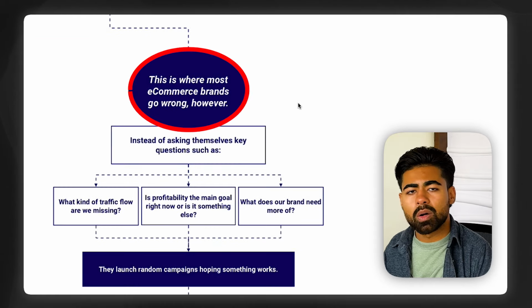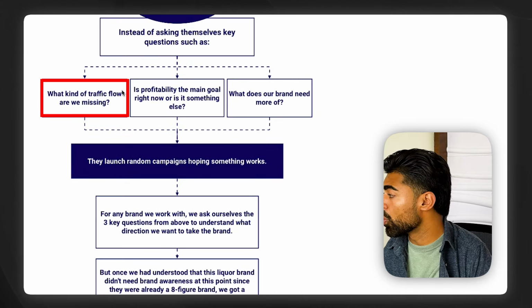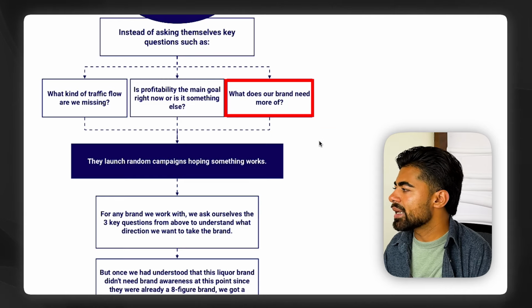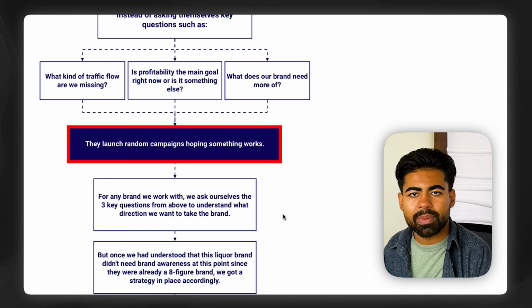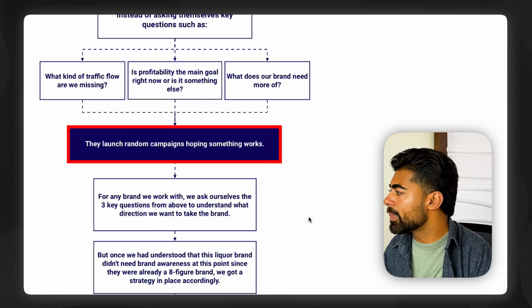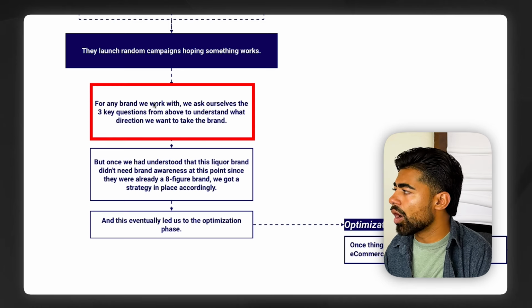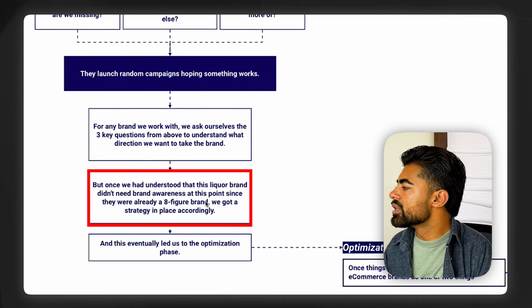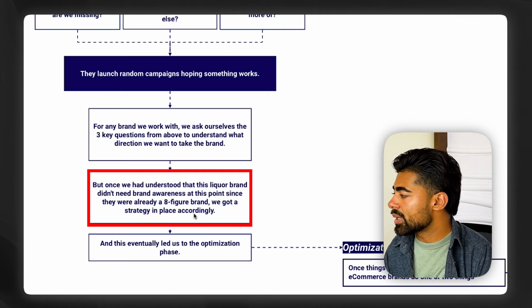But this is where most e-commerce brands go wrong. Instead of asking themselves key questions like what kind of traffic flow we are missing, or is profitability the main goal right now, or is it something else, or what does our brand need more of right now, they go in and launch a bunch of random campaigns, random shopping, search, demand gen, etc., just hoping something works. And for the brands we work with to scale to these levels, we are always asking a form of these 3 questions, because once we understood with this liquor brand that it didn't need brand awareness, that wasn't the main goal here, since they were already an 8-figure brand, we got this cold traffic and retargeting traffic strategy in place.